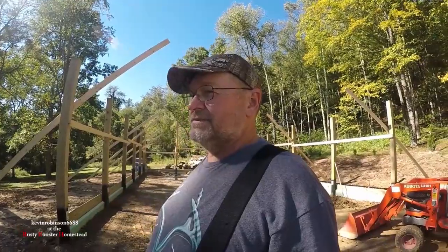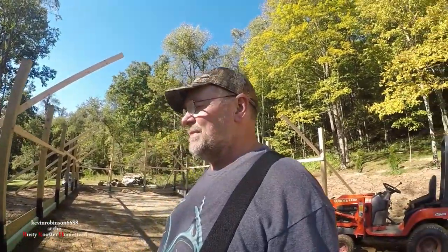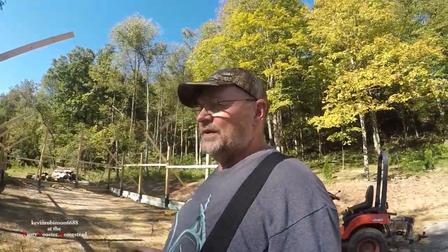So as you guys seen in the last video, where they put the posts in, that was on Tuesday. We had 2 days of rain. And he said Friday they had another job they were going to finish up, so they're going to come back Monday. That's what they say. So hopefully they can get in here Monday, and this whole thing will be built in one day, the outside of it.